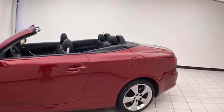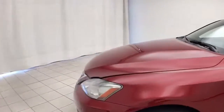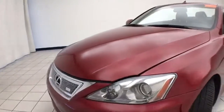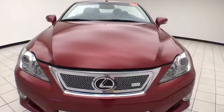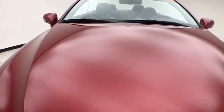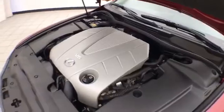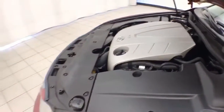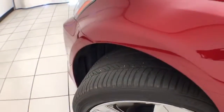Let's take a look with the top down. Under the hood, this IS 350 has a 3.5 liter V6, 306 horsepower. And of course, just as clean under the hood as the rest of the car. EPA fuel economy estimates an average of 18 miles a gallon in the city, average of 25 on the highway, and approximately 50% tire tread left.